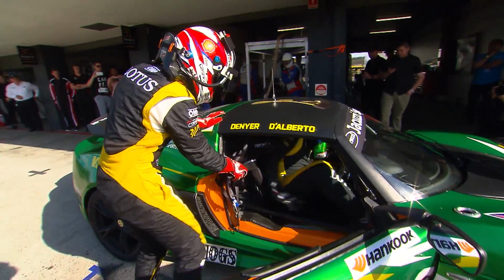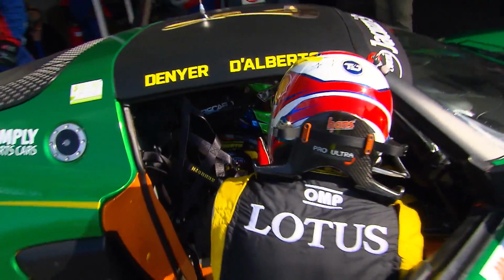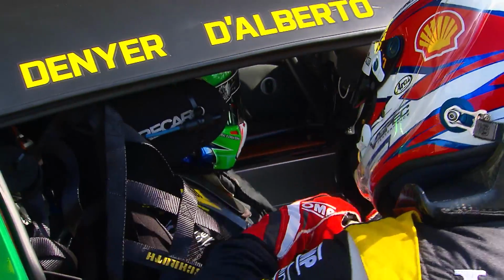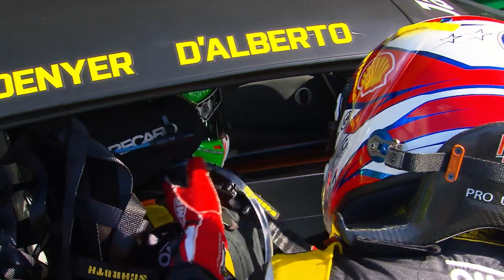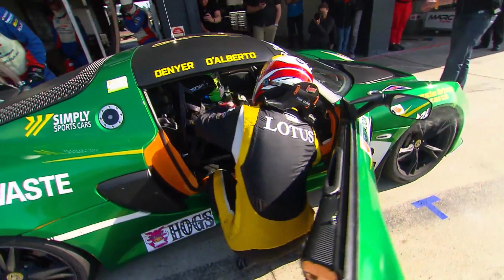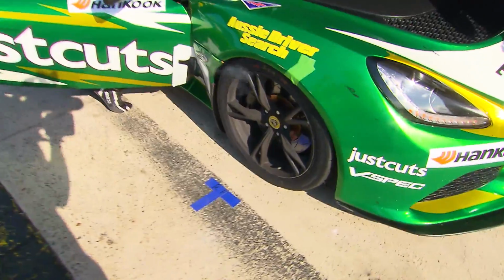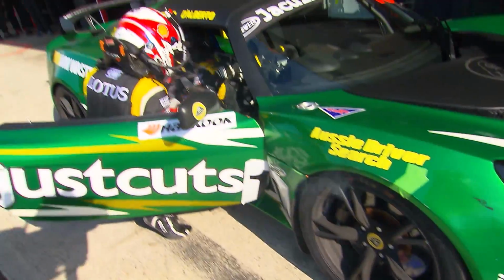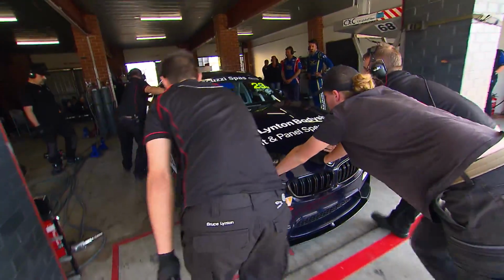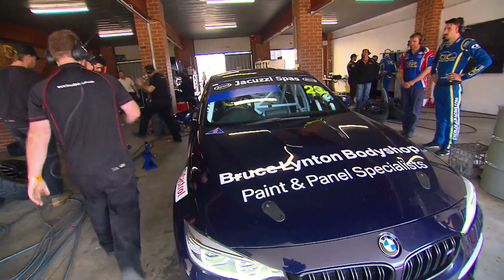Rusty, you there? As you'd expect from someone of Tony D'Alberto's calibre and the great work that he does for DJR Team Penske, he is bang on the marks here in pit lane. They have some blue tape set out for exactly where they want the car to pull up, the pit box that they've created. There's a sense of calm from Tony D'Alberto. He gives Grant the thumbs up. We'll wander in while the refueling continues. Mark O'Connor talking to the crew. They now go to work with the jack.